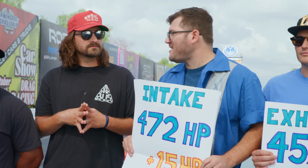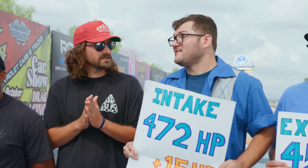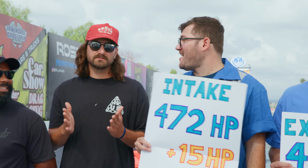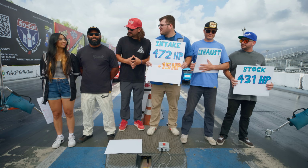At $12.50, we had to spend some money connecting pipes from our headers to our catback. That'll happen. So $12.50 for nearly 10%. I'm pretty freaking happy with that. Not bad. Now, I'm very interested to see what High Car did. Steph, lay it on me.